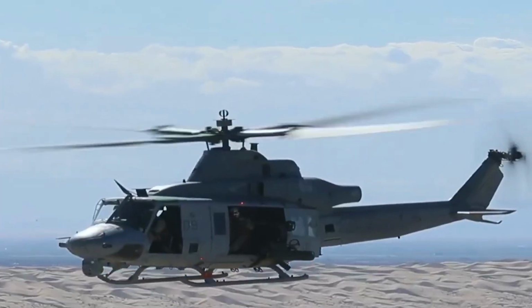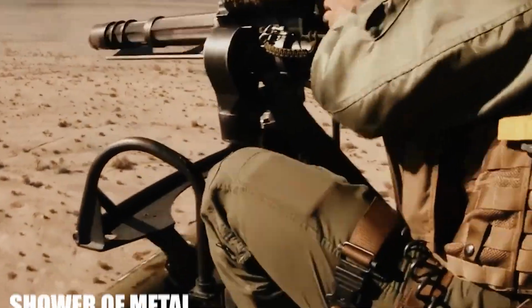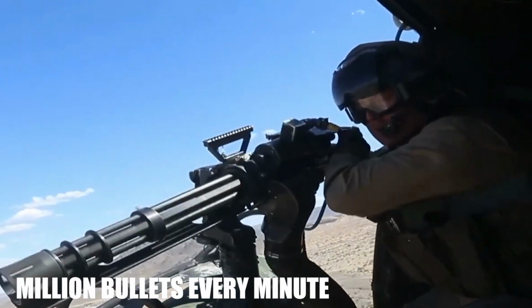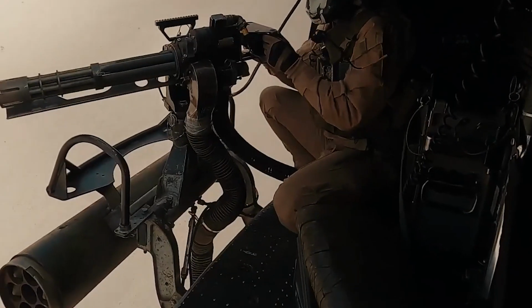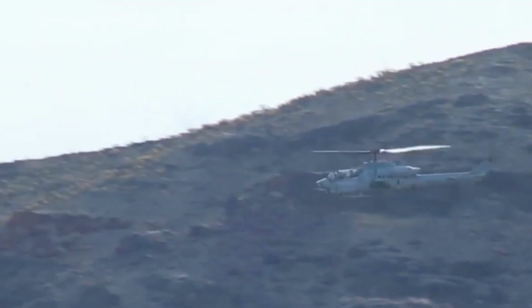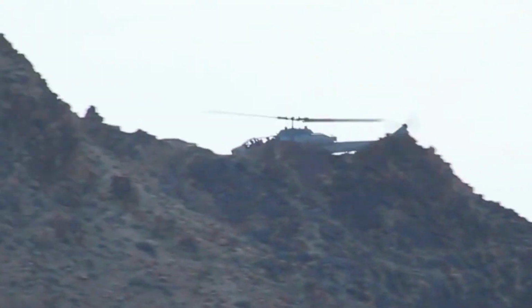How about a faster firing weapon than a minigun? Metal Storm. That's 1,000,000 bullets every minute, enough to obliterate anything in its path. The M134 minigun would need 2.5 minutes to discharge as many rounds as a Metal Storm gun can fire in a single second.